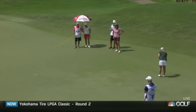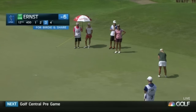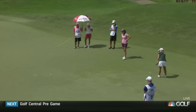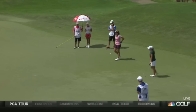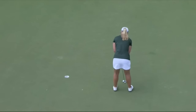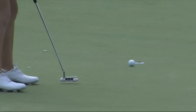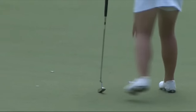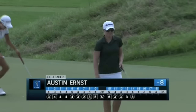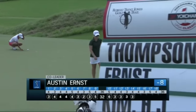Good look from here. She had 6-iron into the green, so to get it on this upper level with a pretty straight looking putt, very good shot. That'll do the trick. Co-leader now at 8 under par.